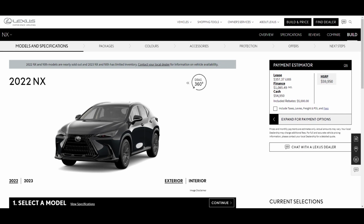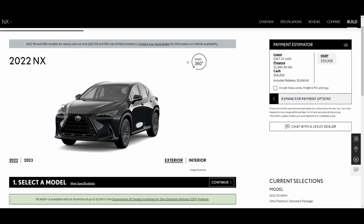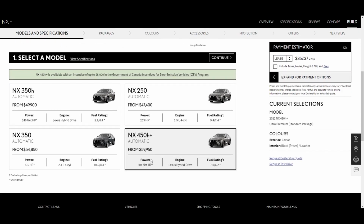So, the first thing is the 2023 Lexus NX450h Plus, the Canadian version pricing has officially shown up on the Lexus website. So, you can see here we have the 2022 and we have the 59,950, just enough to qualify for the IZEV program.